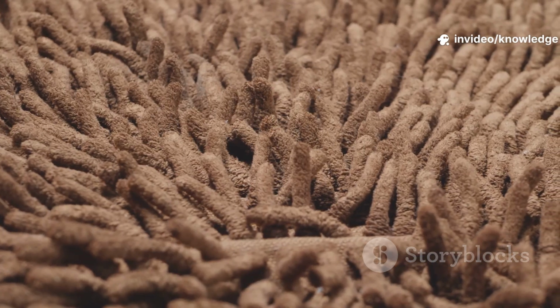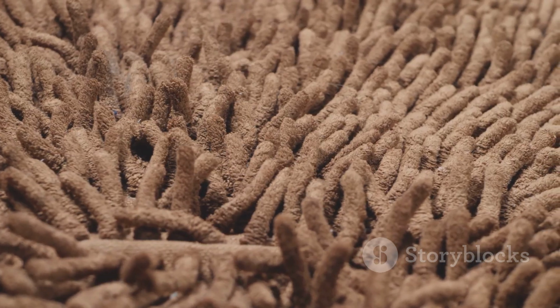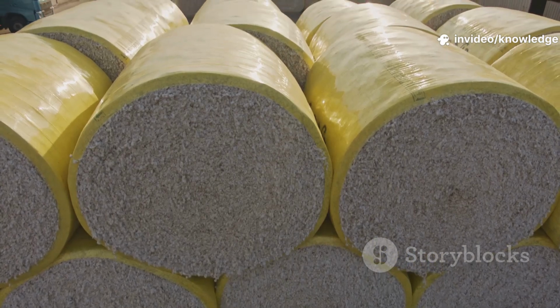Each split fiber has sharp edges and lots of surface area. These edges act like tiny hooks, grabbing onto dust, dirt, and even microscopic particles that you can't see with the naked eye. Cotton, on the other hand, is more like a field of soft, round logs, much thicker and smoother.